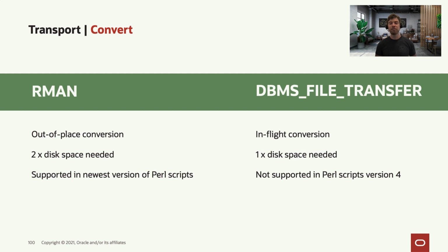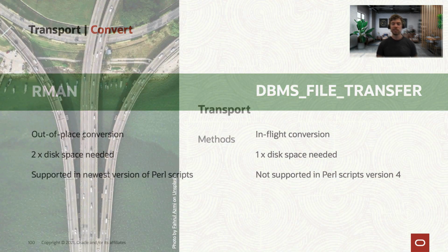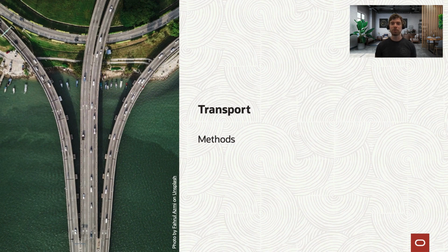The downside of using DBMS_FILE_TRANSFER is that the latest version of the Perl script that we have, which is version 4, does not support this method, only version 3. We are going to talk about the Perl script later in this session. So let's see an example of this transportable tablespace method working.